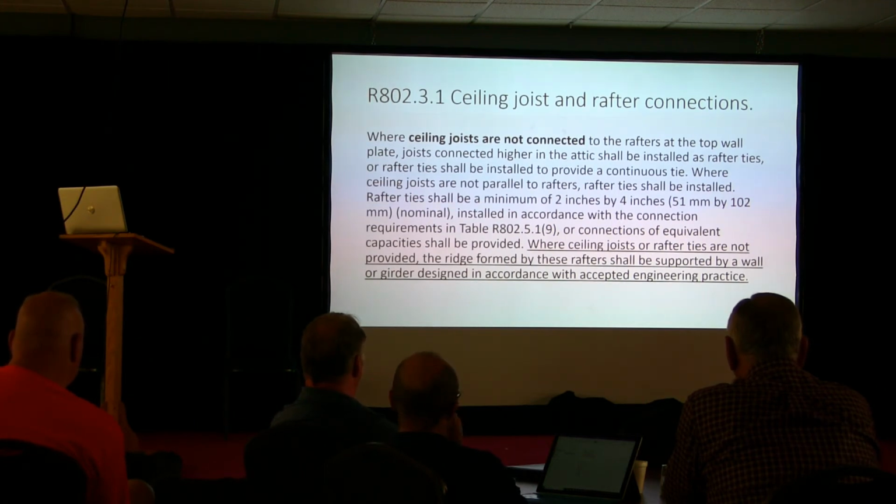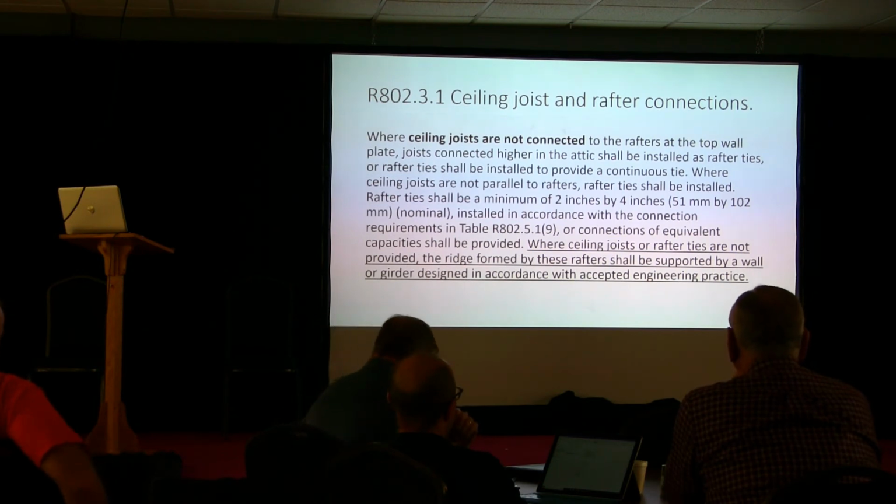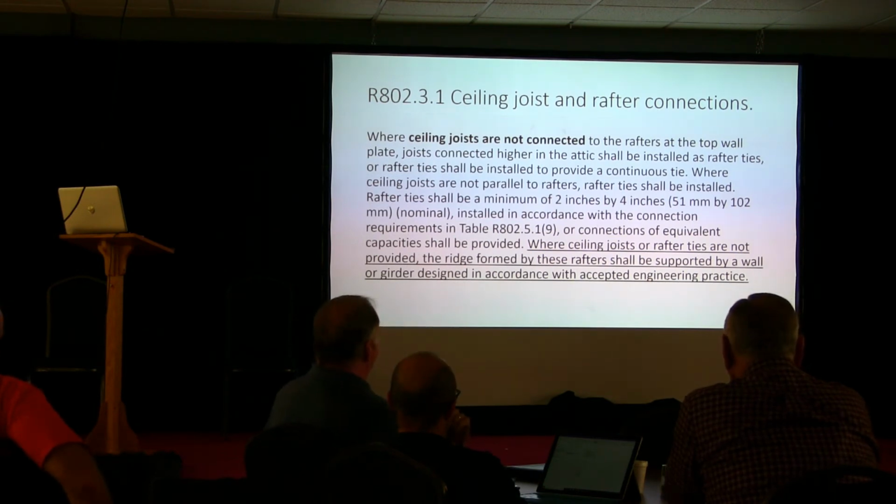Where they're not provided, the ridge is formed, again, supported by a wall or girder, designed in accordance with accepted engineering practice. So, again, with those, you're dealing with such a long span, you're not going to get those kinds of spans out of conventional lumber. It's going to end up having to be engineered.